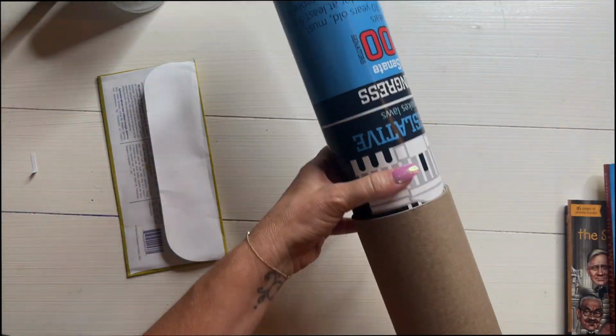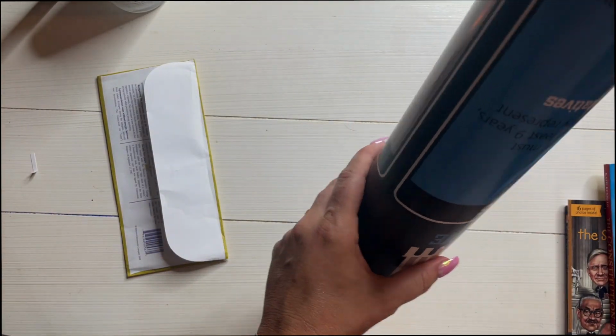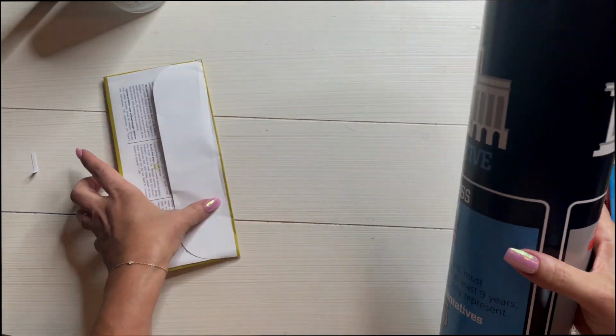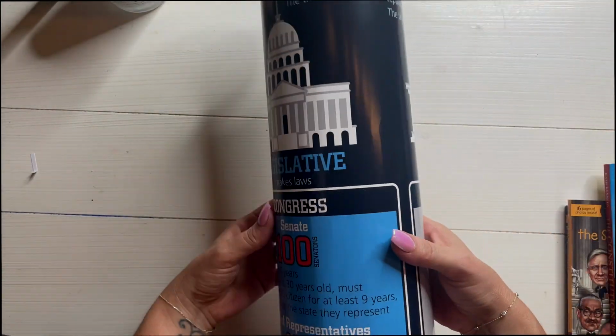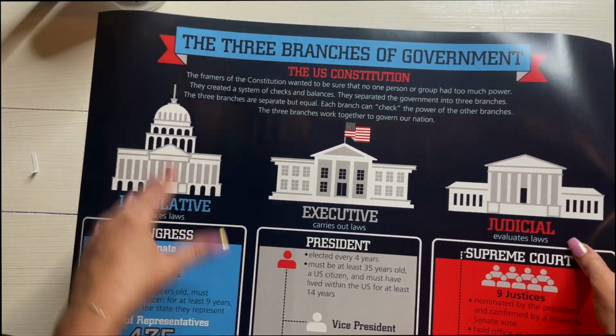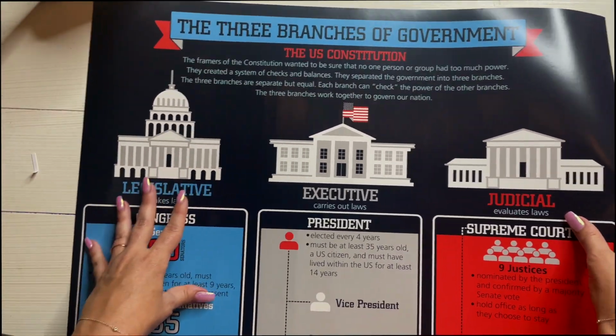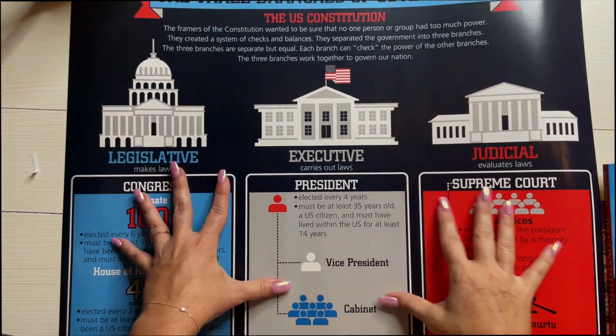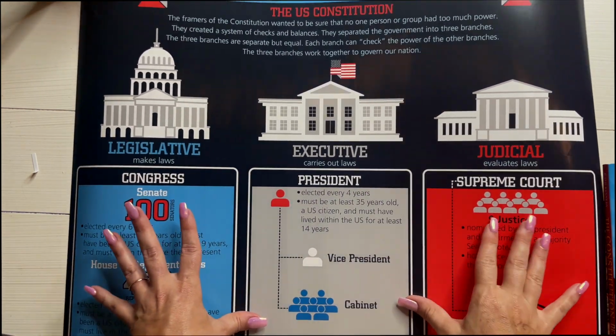The last thing from Rainbow Resource is another one of these posters. Now this one isn't laminated, but I think it was only like $2 or $3, so that's completely fine by me. We can go get it laminated for pretty cheap. But again, the 3 branches of government, and I think this would be helpful if I hang this up on the wall just for some extra reference.